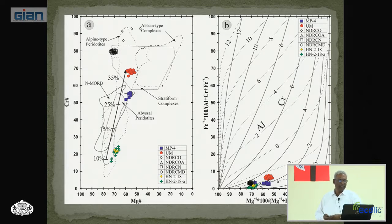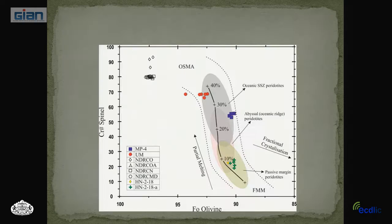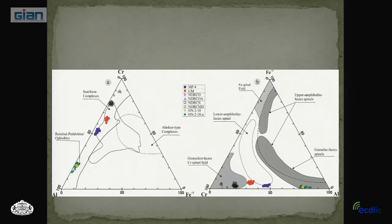So in the famous Dick and Bullin, we modeled the chromite and olivines and found that there are different degrees of partial melting that resulted in variations in the chromite and residual chemistries under low oxygen fugacities. Same thing over here, using the olivine and the spinel, we get 10% to about 25-30% extractions.